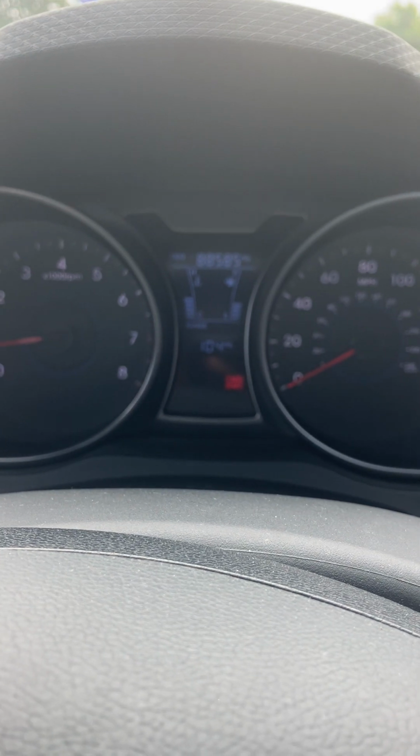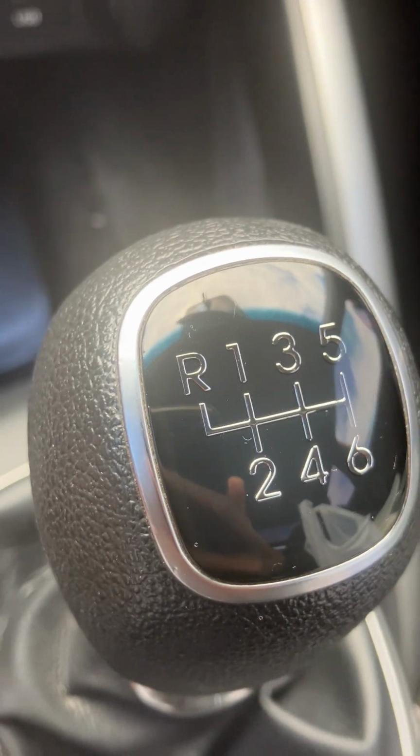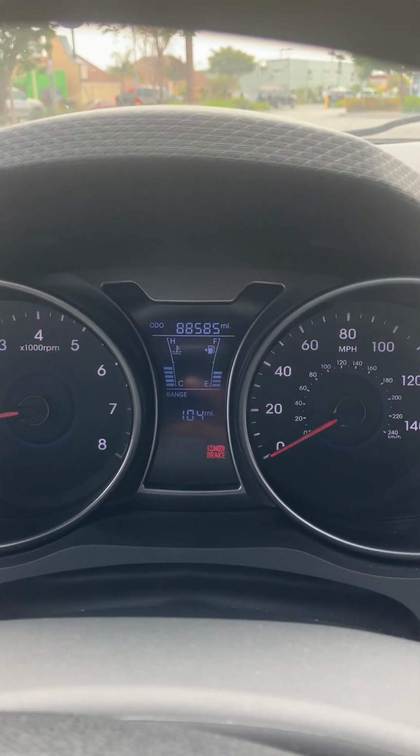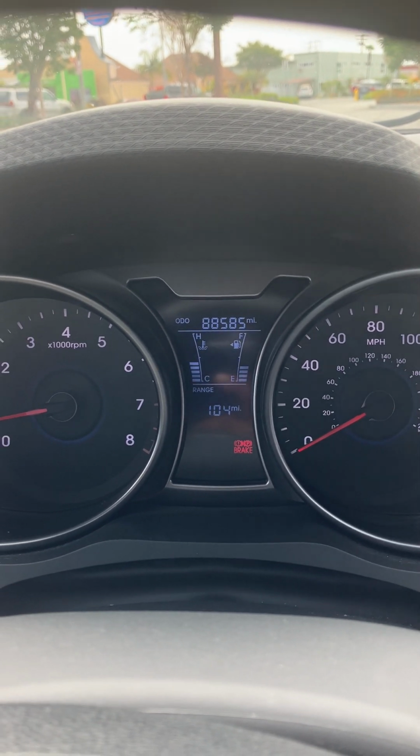I just wanted to make a quick and short video about my experience with rev-hang, particularly with the Hyundai Veloster. As you can see, this is a 6-speed manual transmission, typical Hyundai Kia manual. It's an older car. It has over 88,500 miles, right? This is a rental.